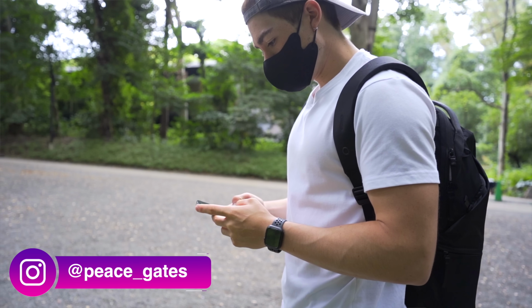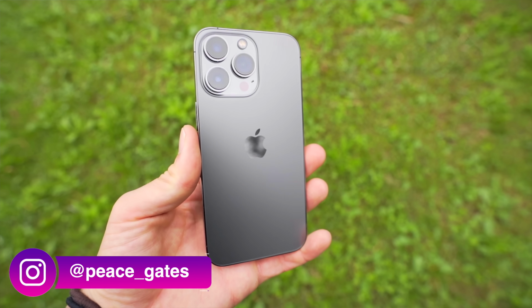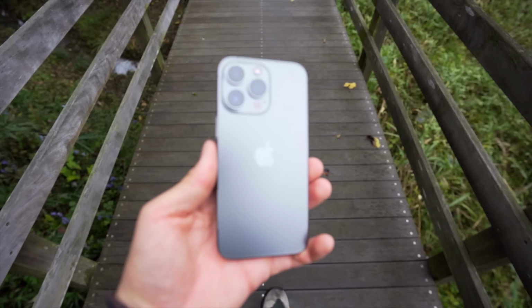I've been using the iPhone 13 Pro for the past 2 weeks, and I have to say this is my favorite iPhone ever. Or should I say, this is my favorite smartphone ever, period. Let's get right into it.